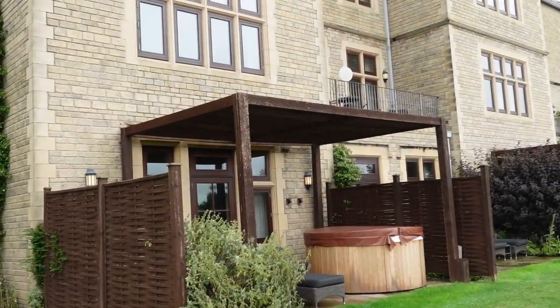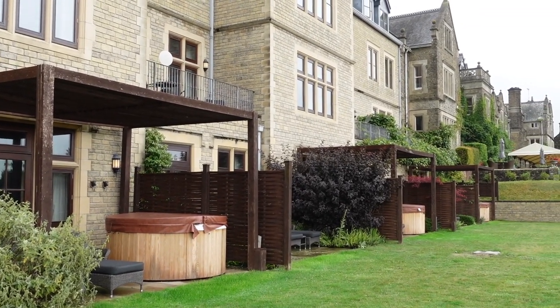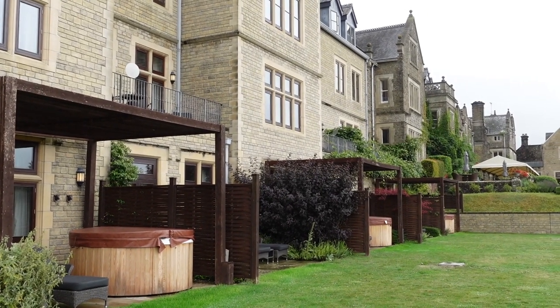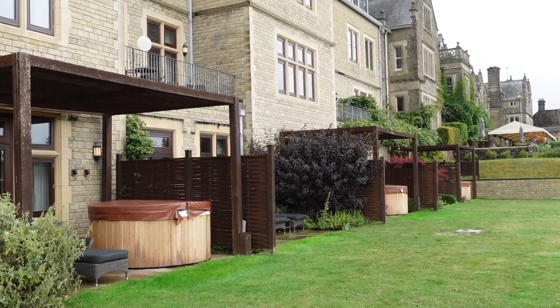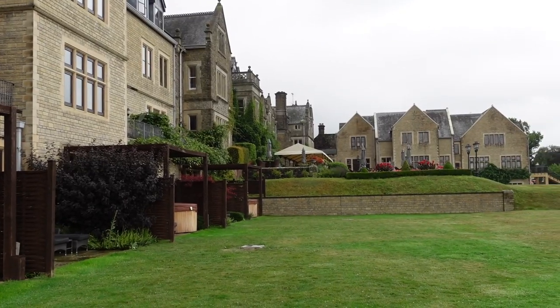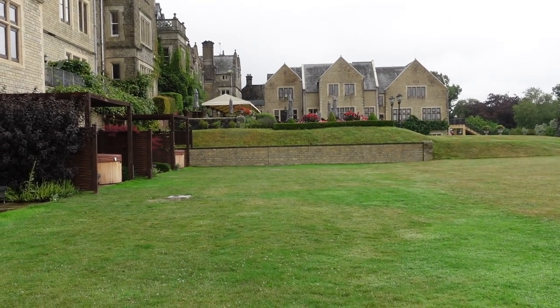Important to note that some of the hotel rooms have hot tubs. Imagine you do have to request it or go for a specific room type with a hot tub. But they're good size as well. I reckon you could get about 5 people in them. The building over there, that's the one we saw the wedding in on Saturday.